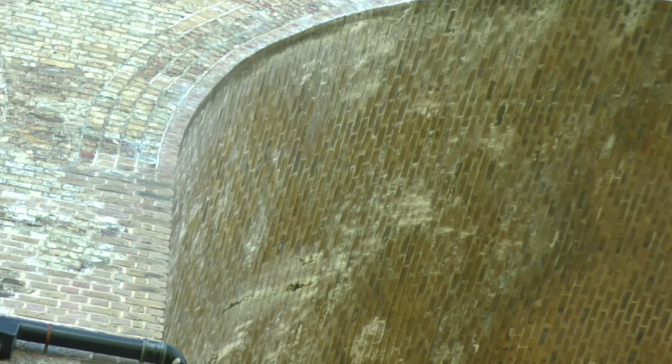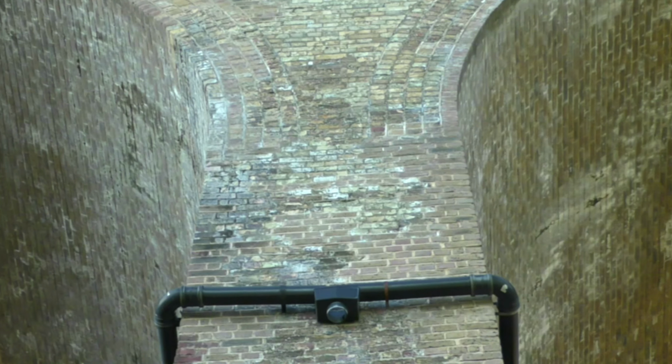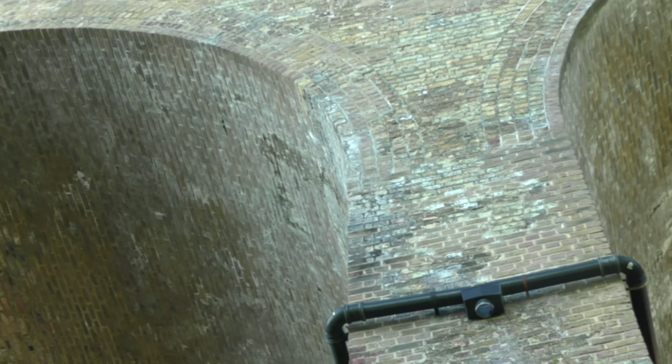I would have probably gone over this viaduct a few times, kept going there and back just to watch it all in action. Oh yeah, I would have really liked that. I bet it was a fantastic sight.